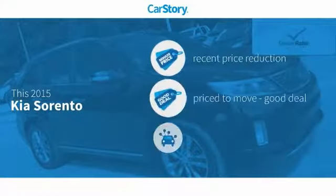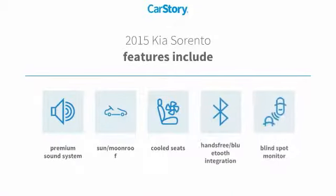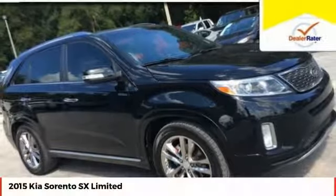Car Story research indicates this vehicle as having a recent price reduction, a good deal, and loaded with features. Features also include premium sound system, sunroof, moonroof, cooled seats, hands-free Bluetooth integration, blind spot monitor. With these ratings, take a ride in the 2015 Sorento.